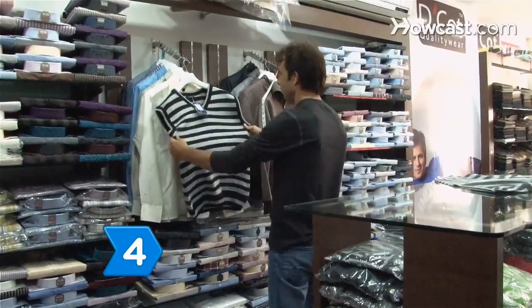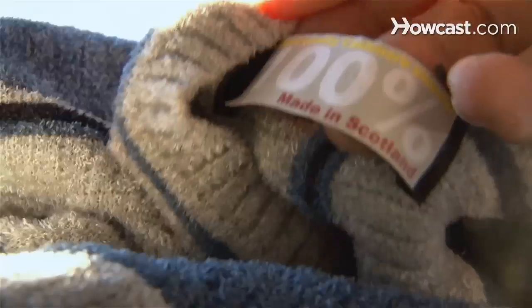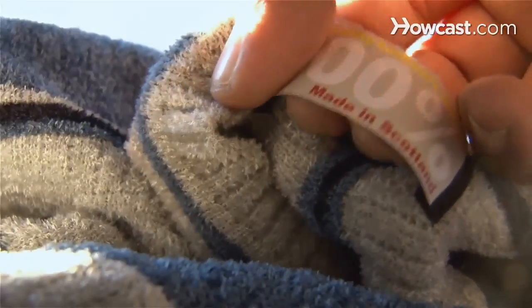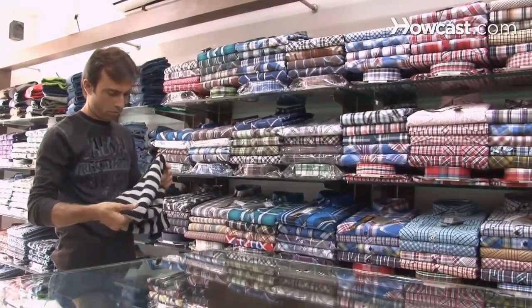Step 4. Know that the best quality cashmere sweaters are those made in Scotland and Italy, as indicated on the tag. Hand-knit sweaters are the highest quality, but also the priciest.